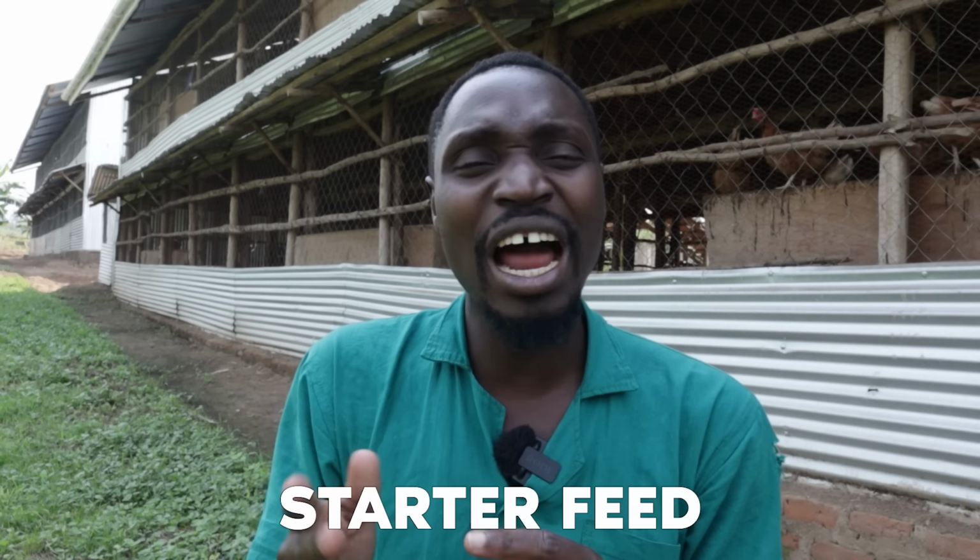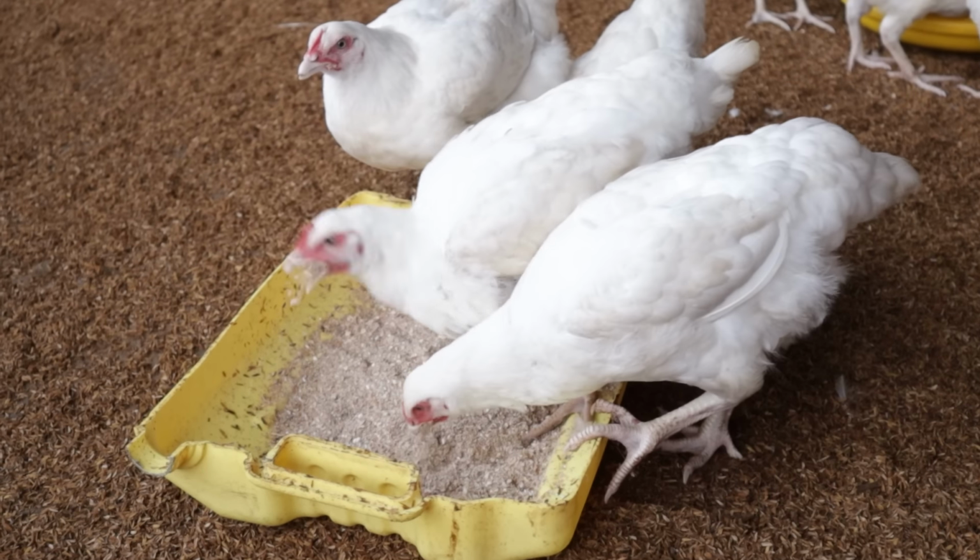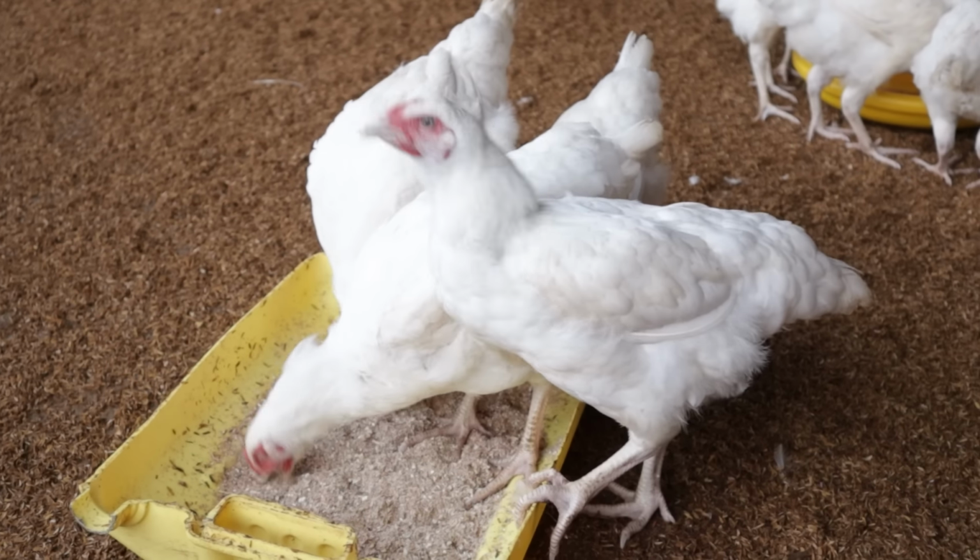If you convert that to kilograms, for the 500 birds, that means that you're going to consume about 291 kilograms total consumption of the feed. And then the cost of the starter feed is roughly around 49 cents per kilogram. So what that means is that the total cost of the starter feed is going to be around $141 and 57 cents. And the next step is the grower feed that you're going to give to the birds till the point of selling them. So for the grower feed, each bird will consume about 2,810 grams. Or if put in kilograms, that's 2 kilograms and 810 grams.